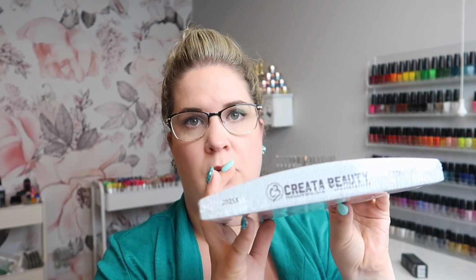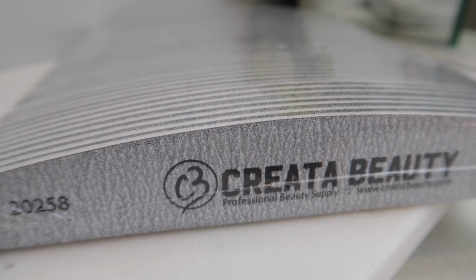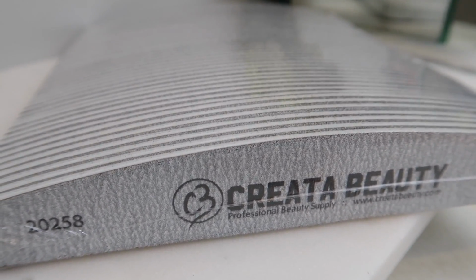I picked up some files. Creative Beauty has their own brand name for files. I picked up a pack of the 100, 180 ones. I just cannot remember if I have tried this boomerang shape from the Creative Beauty files, so I decided to pick it up. And I'm going to show you the next ones too while we're talking about files. I did pick up the 100, 180 Lexi files.